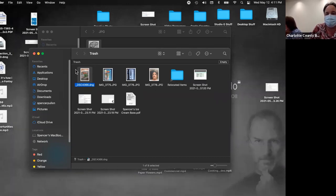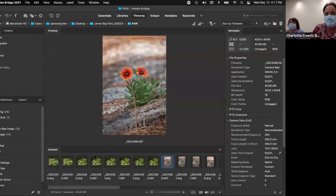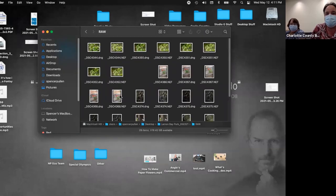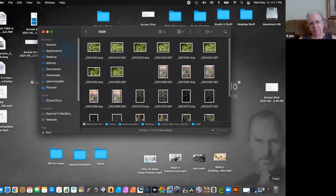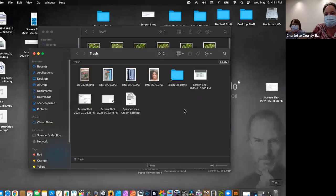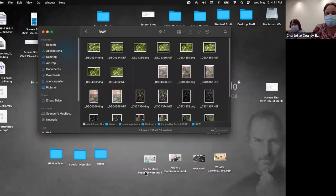It's on my drive. So it basically moves it from this folder. See, there's a big spot there now? Into the garbage. But if you go, oopsie, I needed that, all's not lost. You can just go in here and then pull this back out. Good question.